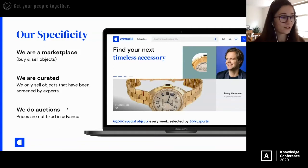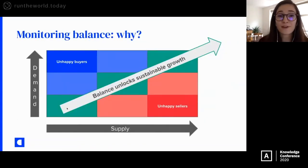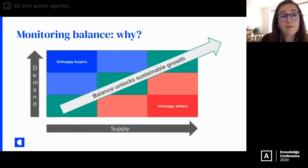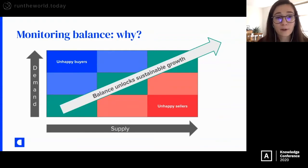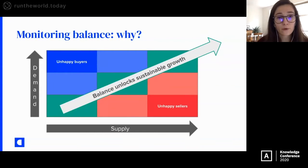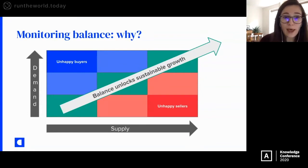That makes it even more interesting for data people, but also challenging. Now that I said we have auctions, you probably understand why marketplace balance is key to us. If the demand is really high, so we have a lot of visitors willing to buy items, but there are not many objects available, the prices are going to rise and people will think it's too expensive, and they will leave. And if the supply is very high and there are not many people willing to buy, prices are going to stay very low, and sellers will be extremely unhappy and also leave the platform.